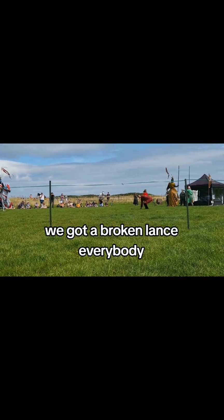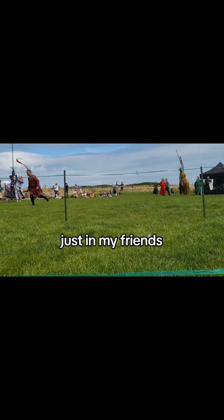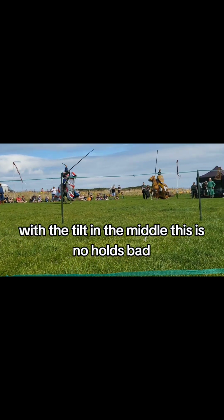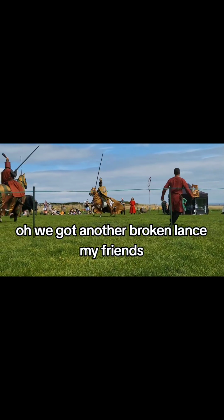We got a broken lance, everybody. Yeah. The action is coming thick and fast. As I say, this is 13th century jousting, my friends. Not the type you'd see with the tilt in the middle. This is no holds barred. Oh, we've got another broken lance, my friends.